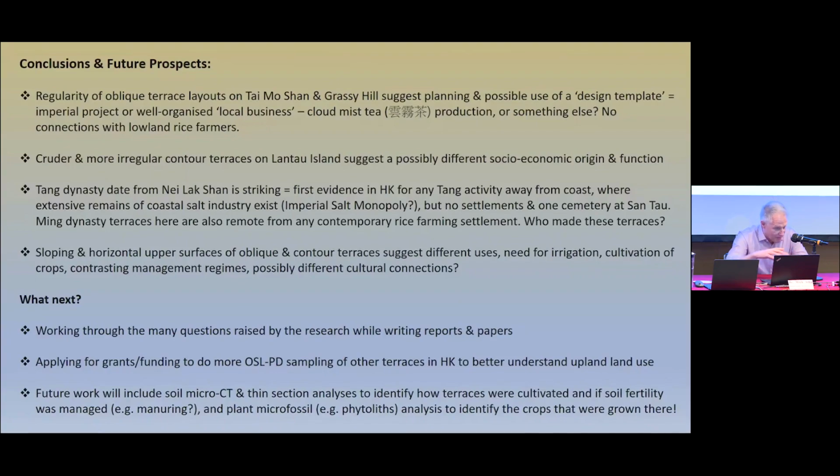and maybe certainly different groups in the central New Territories being involved in this large-scale enterprise to make these thousands of terraces between Taitoyan, Taimoshan, and Grassy Hill. This must have involved hundreds, if not thousands of people. Thousands, it would seem, given the extent of the terraces.